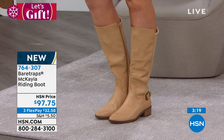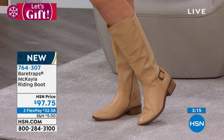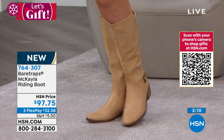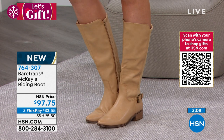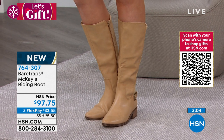And like you said, you've got that back shaft that's going to give you all of that extra stretch and give to really fit your calf very comfortably. It's also got a nice piece down the back of the shaft that actually holds it together, so you don't need to worry about it getting super stretched out.